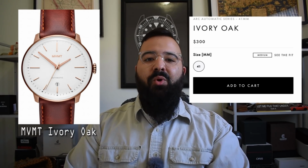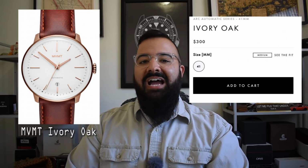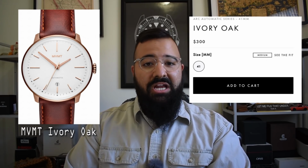My biggest issue is once again the price. Just like I mentioned in my last episode about Movement Watches, they're selling their really cheap basic quartz watches for $150. So when I first heard about this new automatic watch, I knew it had to be overpriced. And their website did not disappoint, because apparently this new automatic Ivory Oak is selling for $300.